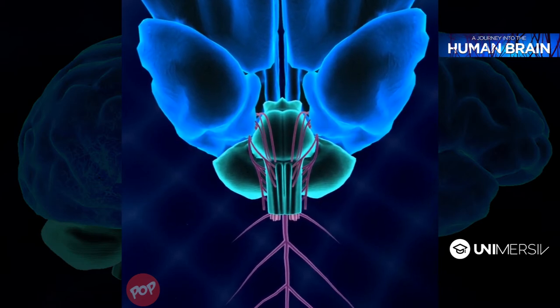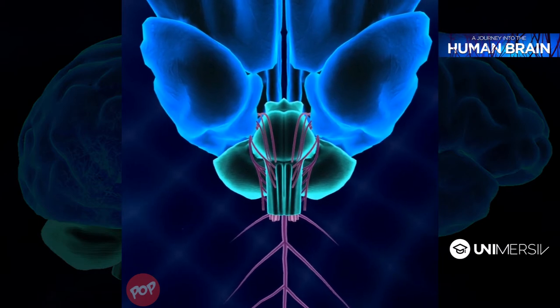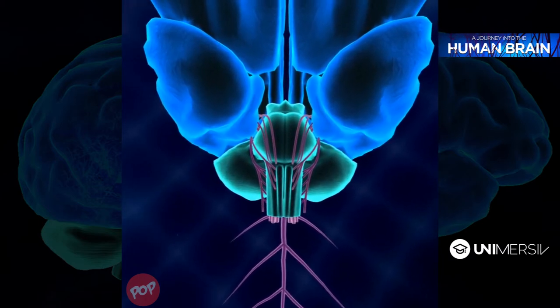The brainstem provides the main motor and sensory innervation to the face and neck via the cranial nerves.